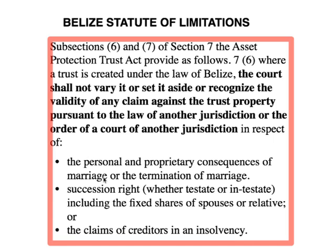Now look at this. The personal and proprietary consequences of marriage. Wow. So that means if you're about to get married or you're about to face a divorce and you have some separate property, or what is arguably separate property, and you feel pretty comfortable about that, well, anybody who comes to challenge that in Belize is going to be out of luck. SOL. You're going to keep your money. They're not even going to be able to go to court. They're going to be squeezed out in a secret in-camera proceeding.